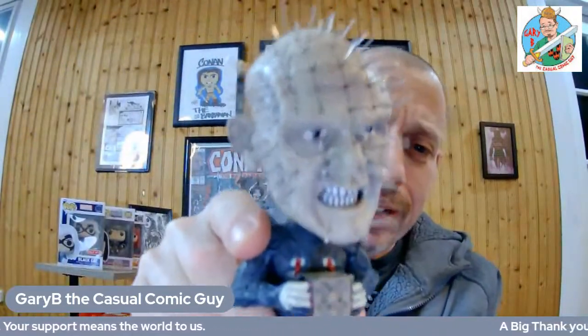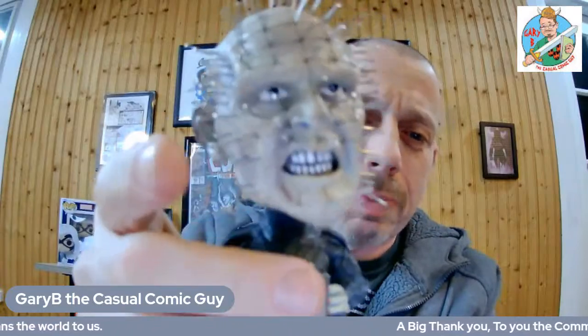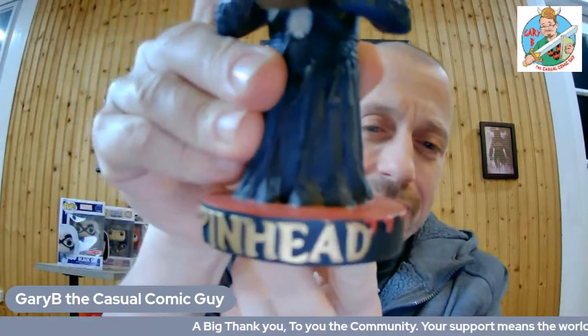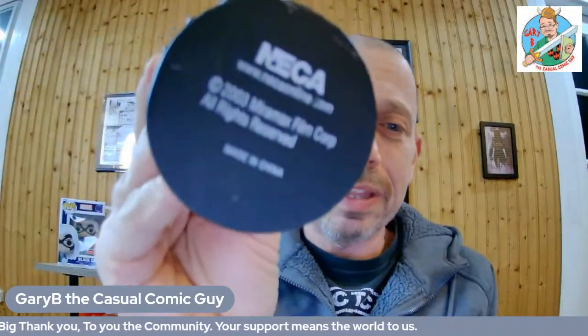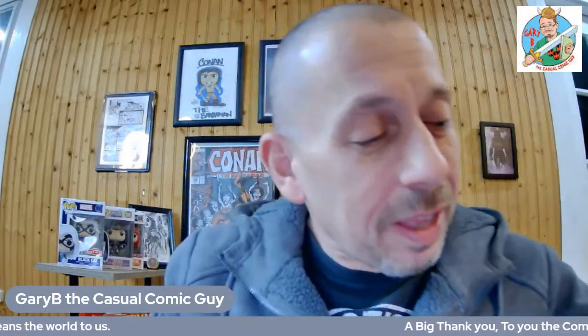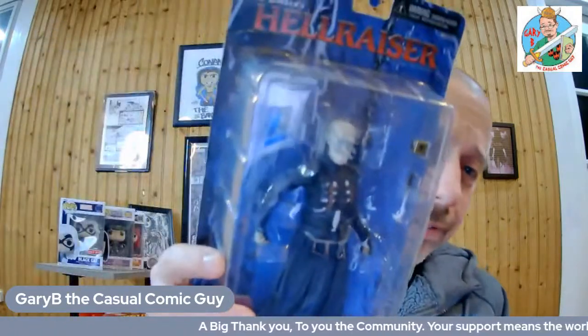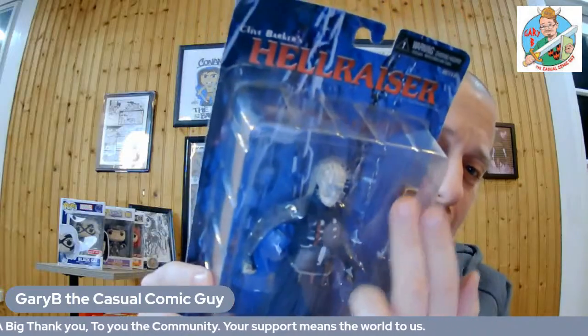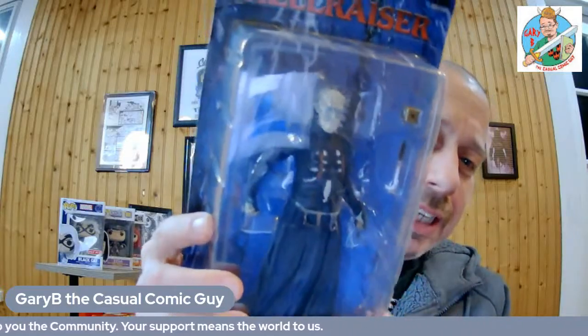Great little figure. He's of course got Lamarchand's box right here. That's really cool. Very, very cool. This is made by NECA, wasn't it? Yep. Just a great little figure. I also have this NECA figure of Pinhead. Heck yeah. Again, the Lamarchand's box over here, plus the knife that hangs on his belt.